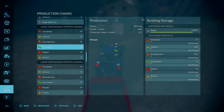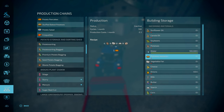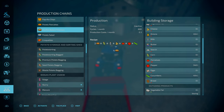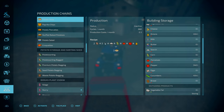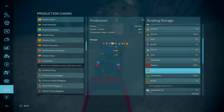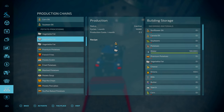things are getting sent over, good. And if we have a look here, got all the water, got some onions in and some peppers and some tomatoes and cucumber. So it's things like this, like soft baked potatoes. We will need milk, cheese, and corn. And same there for potato soup. We need corn as well. We can get fried potatoes. We've got the onions. All we need is the vegetable fat. That could be from any of the other crops, like oils or soybeans.